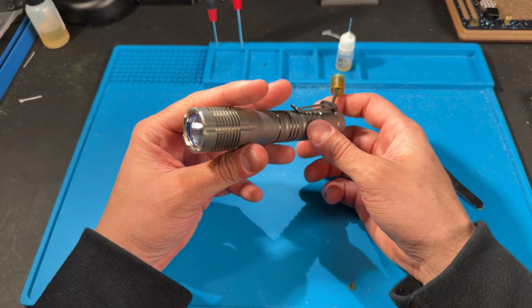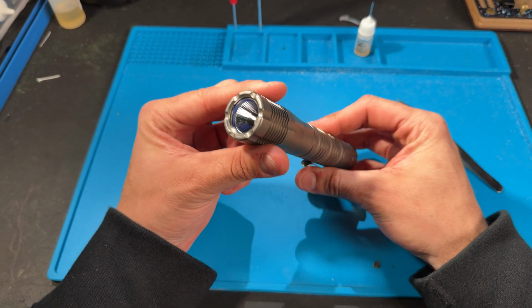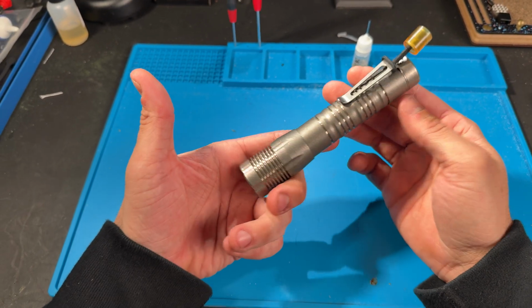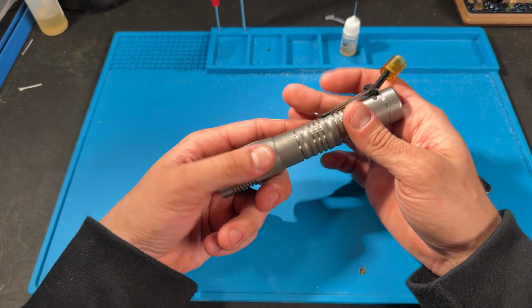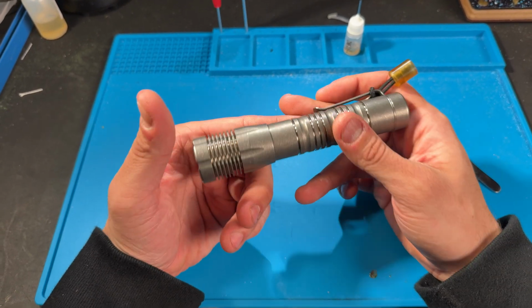Building a custom flashlight like this is basically like a big physics problem and a machining problem. It's all these problems stacked together. That's what makes this thing so impressive. All right, let's keep going. Almost done with the list here.